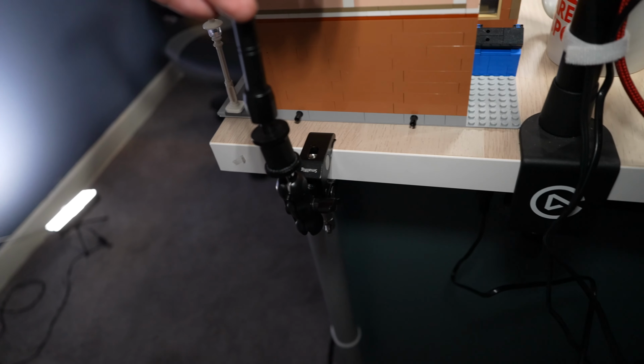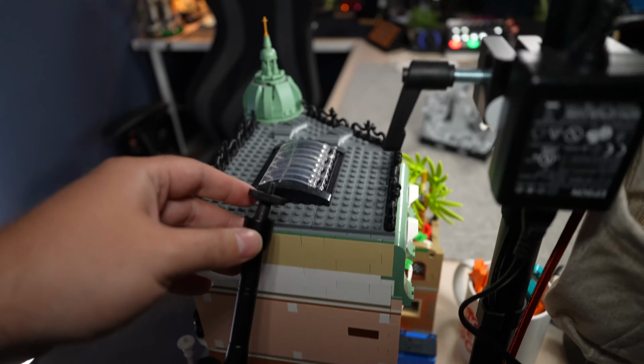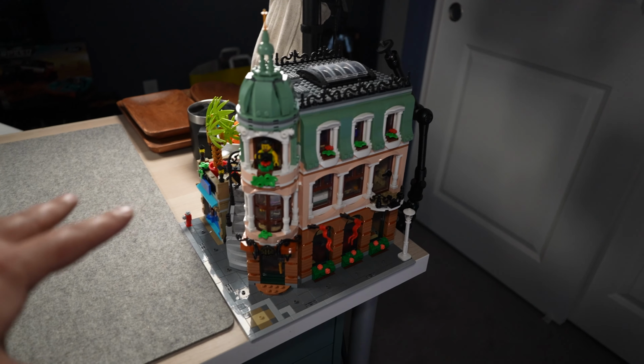Mounts for days, that's my small rig mount for a small GoPro or a light if need be. That's my still unreviewed boutique hotel. I just don't have space for it. It just stays here. It was here on the floor, but for now for this video it's on the desk.